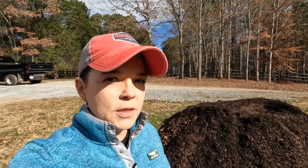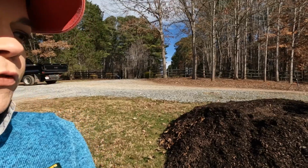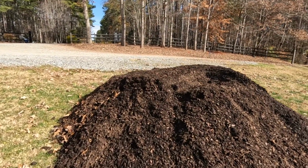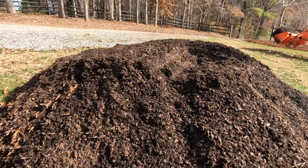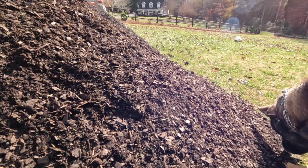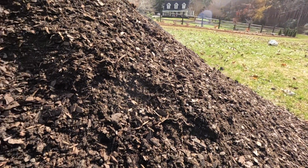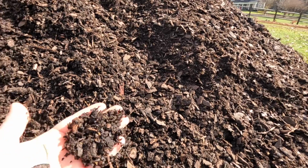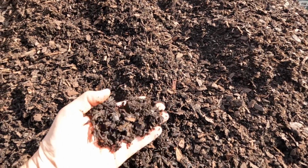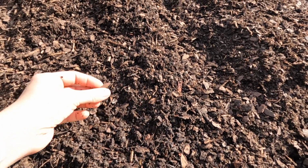So let me show this to you. We were dealing with it for the first time in a flower bed just the other day with the pansies, and man, it is super nice. Brenna loves the smell of it. But it is, as you can see, this beautiful blend of compost, and then it has those pine bark fines in it, right?